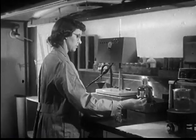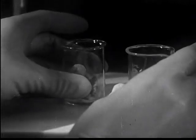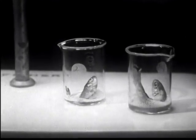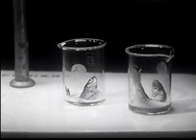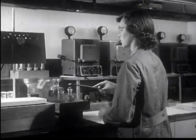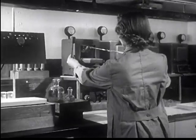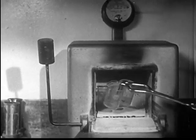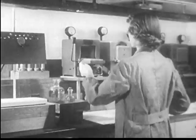However, the fish used in these experiments were subjected to a much higher level of radiation in order to gain data important for the future. After the addition of the acid, the material is placed under a heat lamp until it completely dissolves. Now that the small fish have been reduced to a liquid, they will be placed in the furnace. Here the acid will evaporate and leave only the radioactive ash.